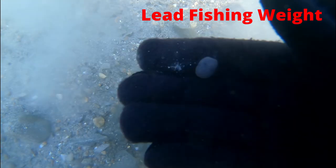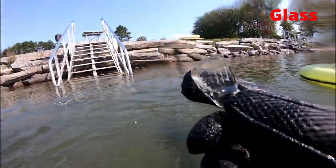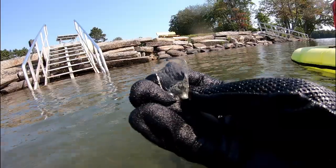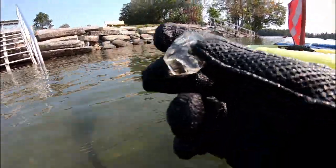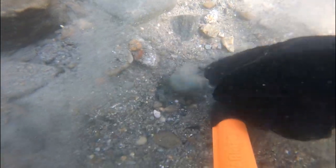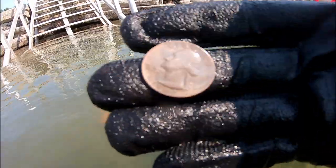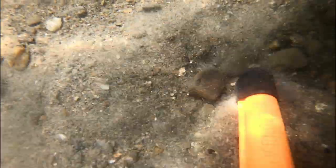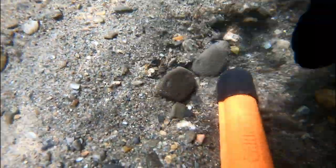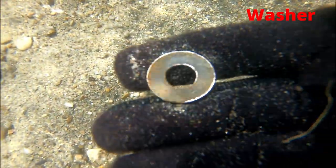More lead fishing weight. This is great to get out of the water, as fish, turtles, birds, and other animals will eat them and can get lead poisoning. I eyeballed this piece of glass. We'll get that out of here. Here's another coin. This time it's a US quarter. Here's a washer. Now I just need to find the dryer.